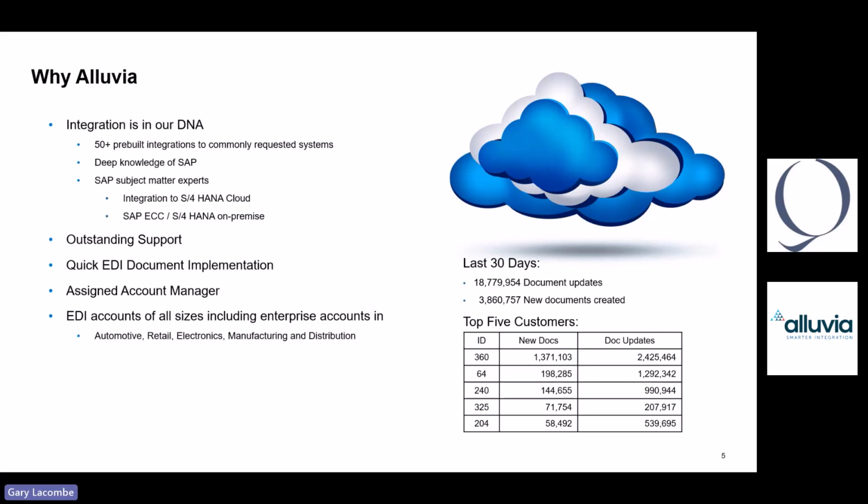We have quick EDI document implementations compared to our competitors, and each of our accounts gets assigned an account manager. So you have a point of contact through Quaint, of course, but if it needs to be escalated to Alluvia for an EDI specific question or to address an issue that you're having, you have your own account manager that you can contact directly.